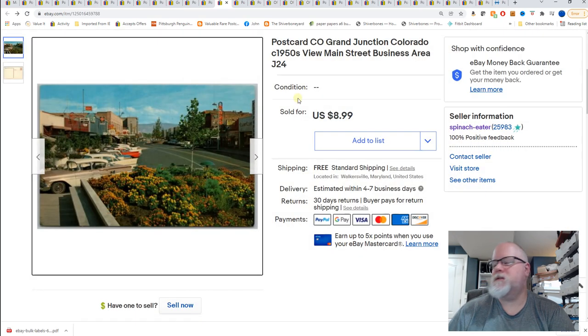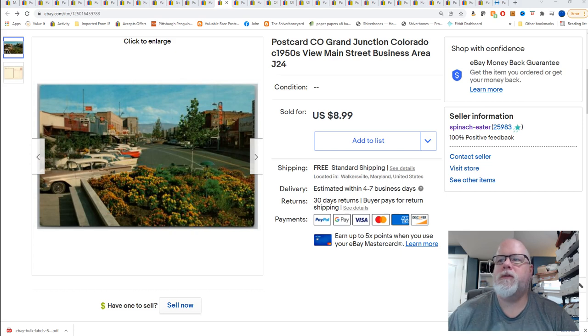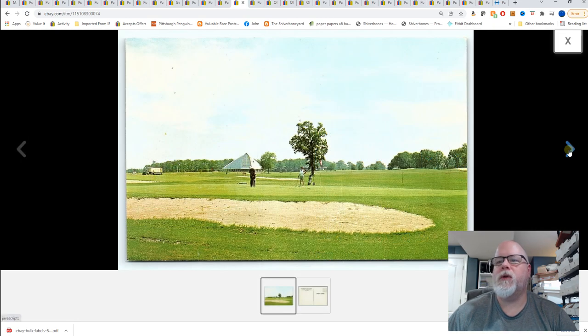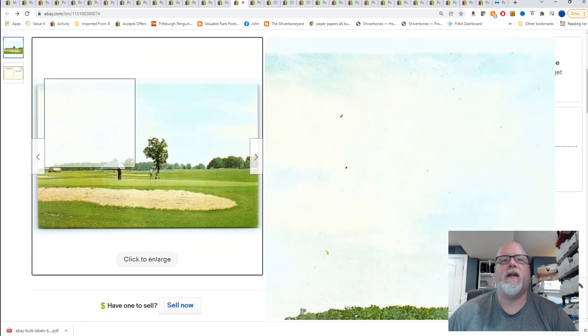And I think this is going to Italy. Well, it's either going to Italy, Norway, or the United Kingdom. But I know it's going overseas. $8.99 for that card. Next, Zion, Illinois Municipal Golf Course, 1960s. I've always done really well with golf courses, golf clubs. $6.99.